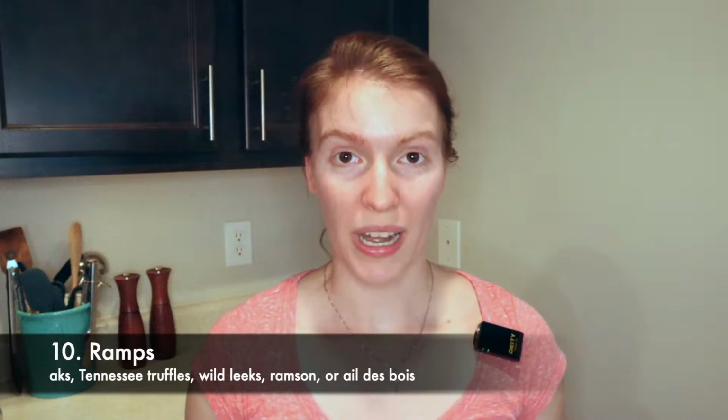And our last onion, I don't know if I've ever heard of it before, and it's called ramps, R-A-M-P-S. It's also known as Tennessee truffles, wild leeks, or aile de bois. Might be saying that wrong. I'll type it in. They are native to North America, and they're edible in their entirety, all the way from the leaf, the stem, to the bulbs. Raw, the flavor is strong and it tastes more like garlic than it does scallion, but when cooked, it turns mildly sweet.